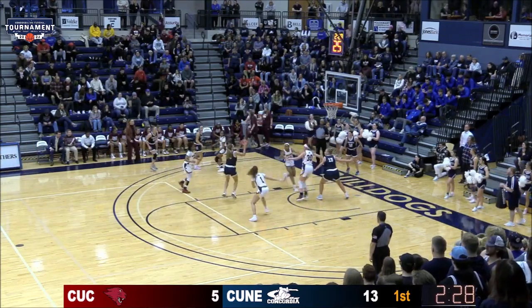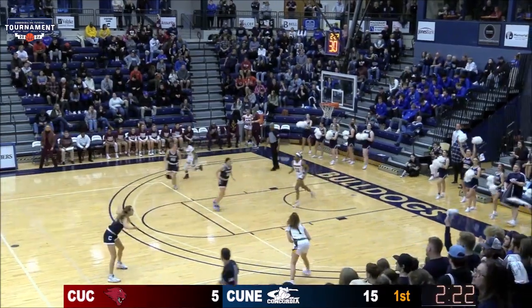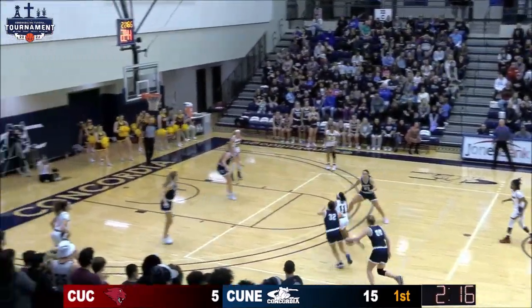Brigham gets the inbound. Now to Powell. Powell with a quick catch on the lane line. That's good on the left side. Sadie Powell there, love it. Right out of a baseline, out of bounds play. Catch and shoot, mid-range. Sadie Powell, 6-foot sophomore forward out of Cedar Rapids, Iowa.